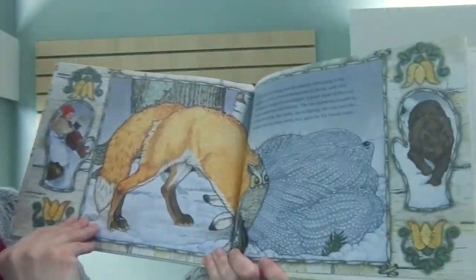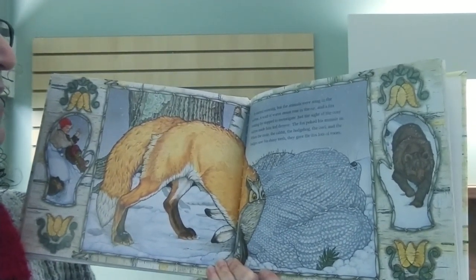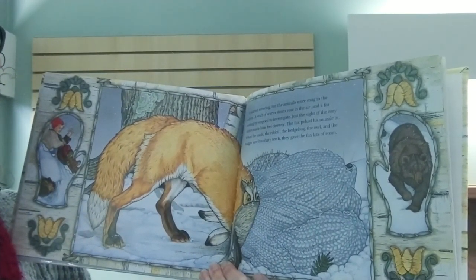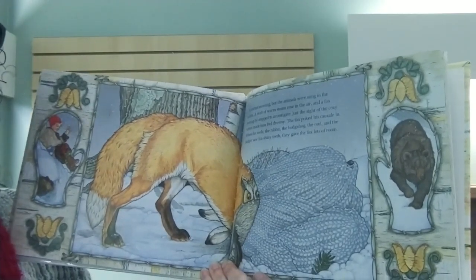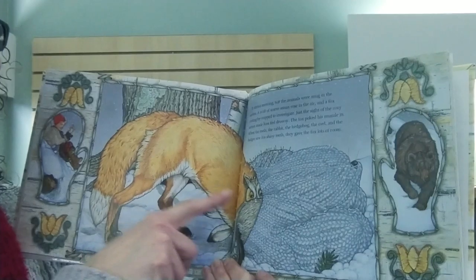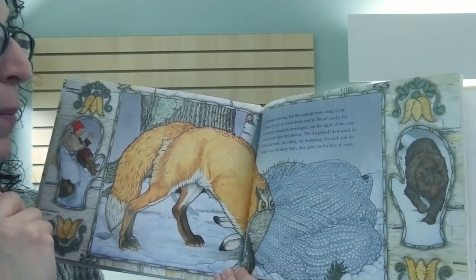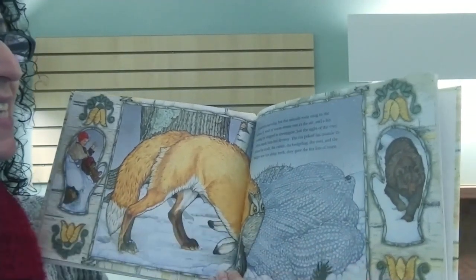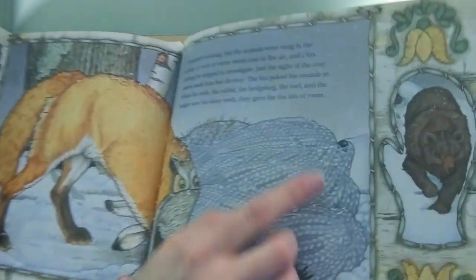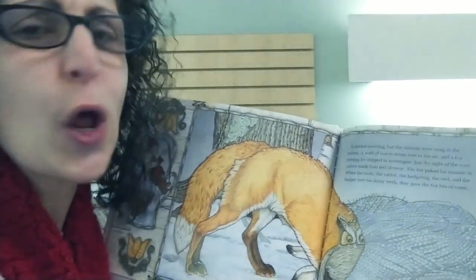But wait, there's more. It started snowing, but the animals were snug in the mitten. A waft of warm steam rose in the air, and a fox trotting by stopped to investigate. Just the sight of the cozy mitten made him feel drowsy. The fox poked his muzzle in. When the mole, the rabbit, the hedgehog, the owl, and the badger saw his shiny teeth, they gave the fox lots of room. What's coming next? Look at that! Is that a bear? No way!